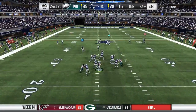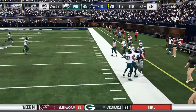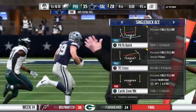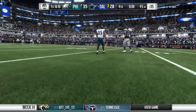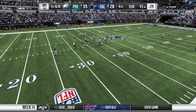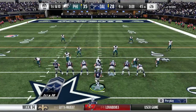He'll look to throw. And he finds a man with a crossing route. And out of bounds on the other side of midfield at the 45. 23 yards on the play. That's what they need right now. Get the first down, get out of bounds, stop the clock. Just playing smart football, understanding the situation, making the plays necessary, and making sure that clock stops at every opportunity.